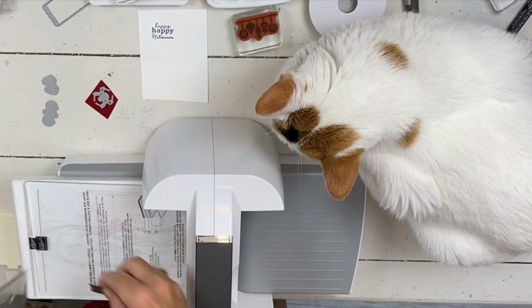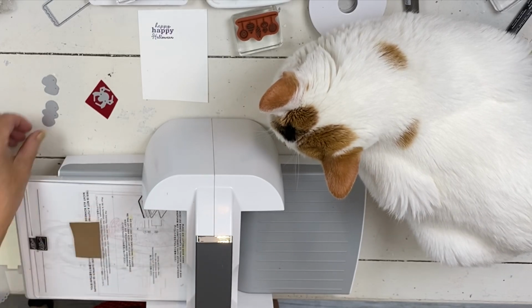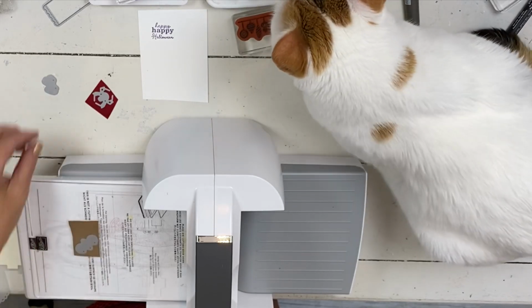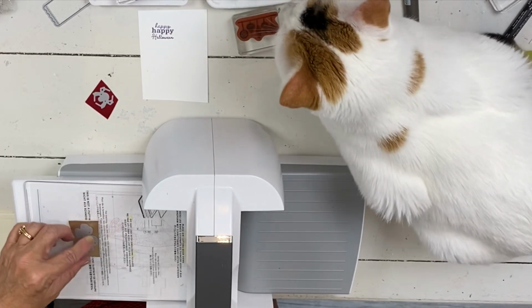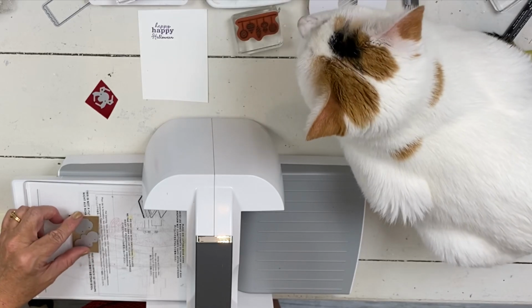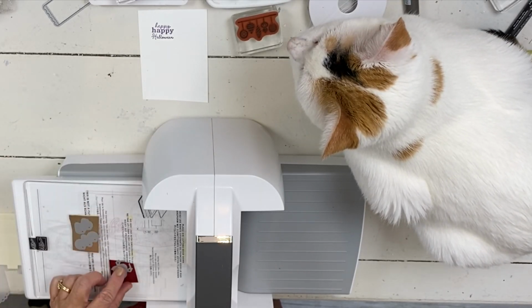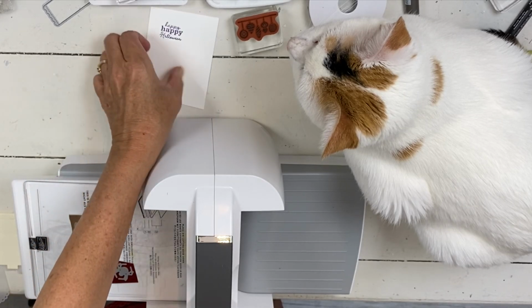She's just right there. So I have the little gold piece, and it comes with 5 little ornaments. There's 3 on one and 2 on the other. She's even squishing over more now that I've moved to this. And then I've got my little spider, and then my Happy Halloween.